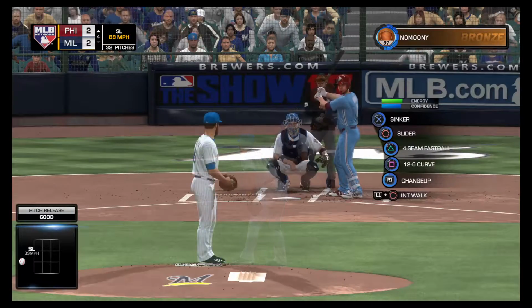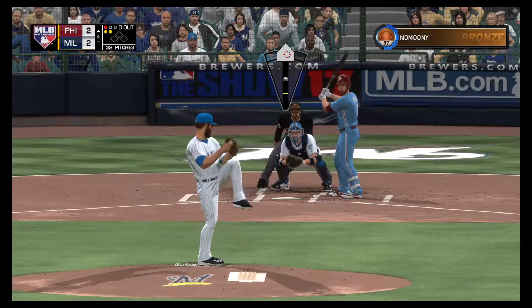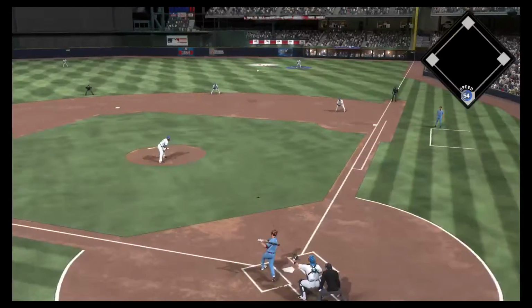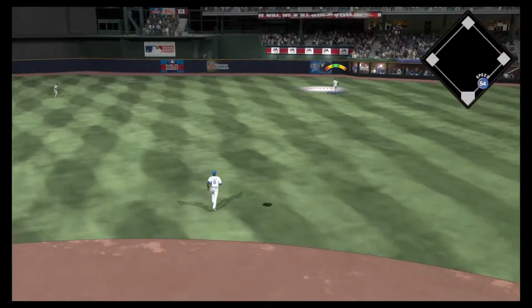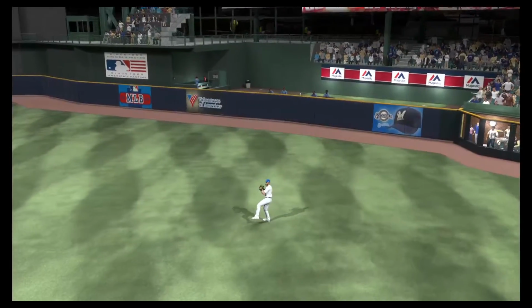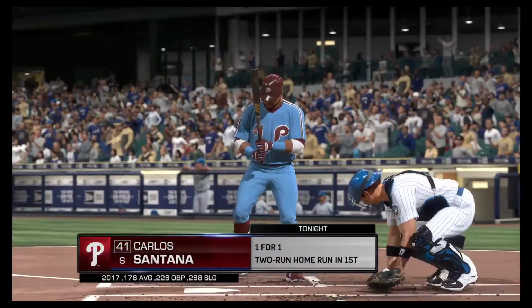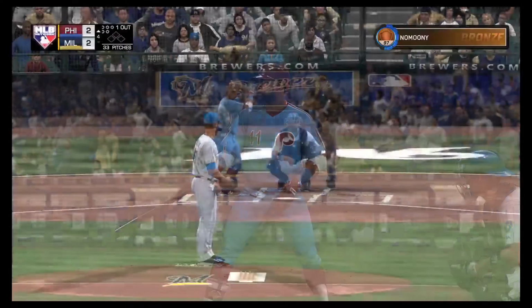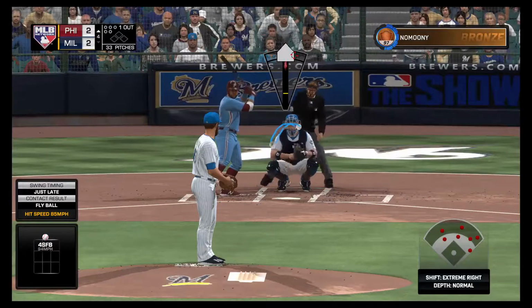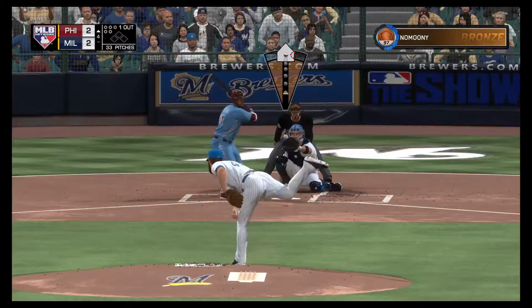Tried to get him to go after the slider, but it's 1-2. This is in the air out to right. Harper has a read on it. 1 down. Trying to pick things up where he left off, Carlos Santana. He went deep in his first at-bat. We'll see what he's got in store for us here.